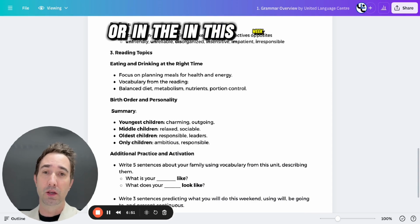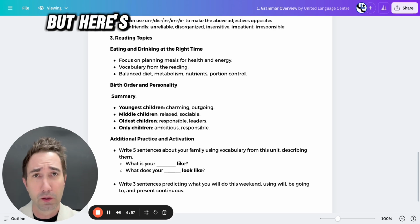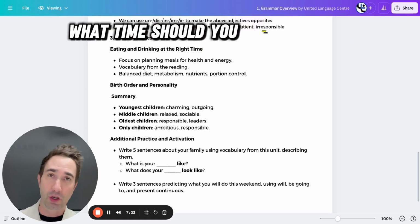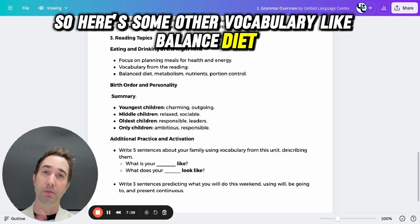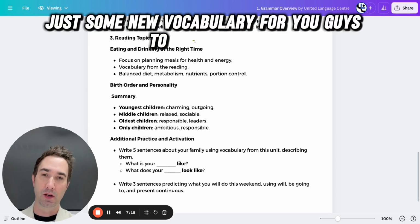And then we also did a few reading topics in the textbook this week. We talked about eating and drinking at the right time, or maybe we did that last week, but here it's for you anyway. We talked about eating at the right times. What time should you drink coffee? What time should you eat dinner? Things like that. So here's some other vocabulary like balanced diet, metabolism, nutrients, portion control. Okay, just some new vocabulary for you guys to study.